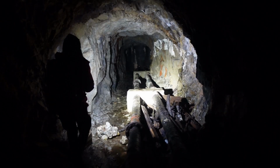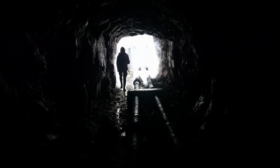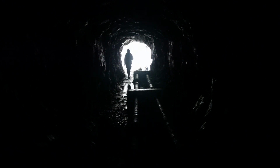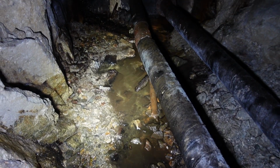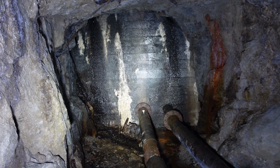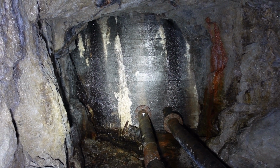Now this is exciting, because all the way in the end here, this is where the water comes from the lake. Isn't that amazing? This is the stop point, guys. This is the end. Wow, look at this. This is the end station. This is where the pipes actually get water from the lake we were at on top of this tunnel.